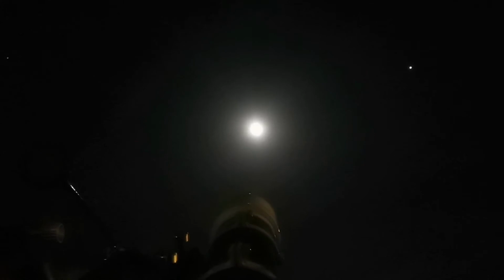Okay, just to show you what kind of detail I'm seeing. Of course, I'm seeing a lot of details in the rim of Huygens crater. This is the moon, and I'm seeing it through a thin layer of haze. And of course, that bright object beside it is the planet Jupiter, which I was also looking at.